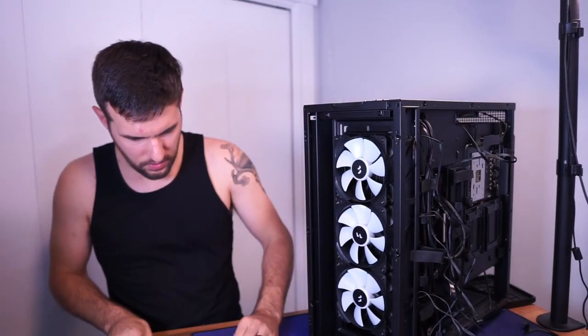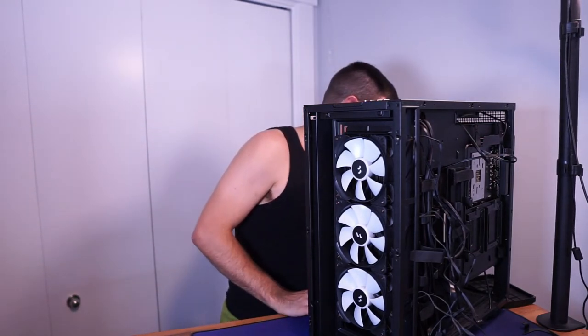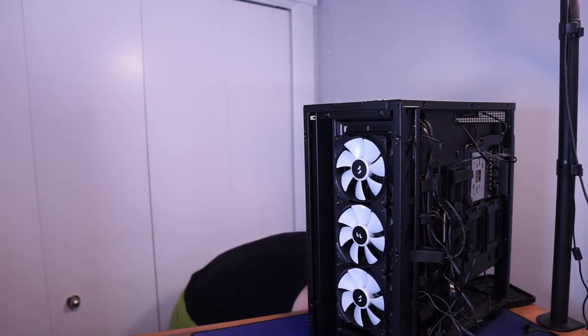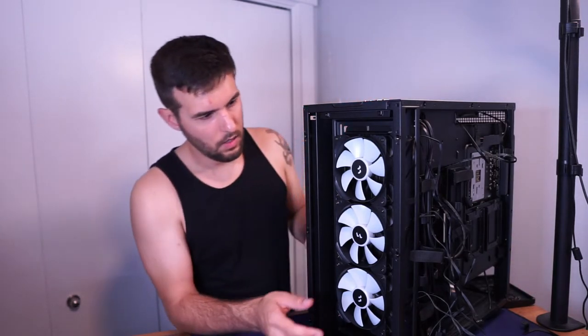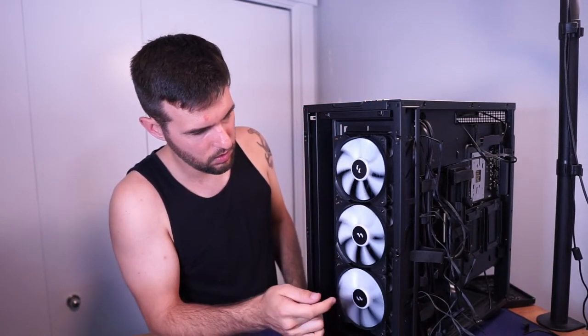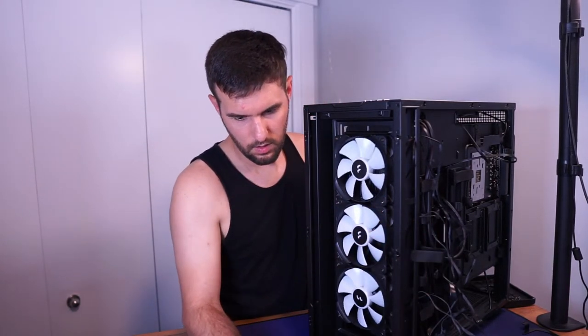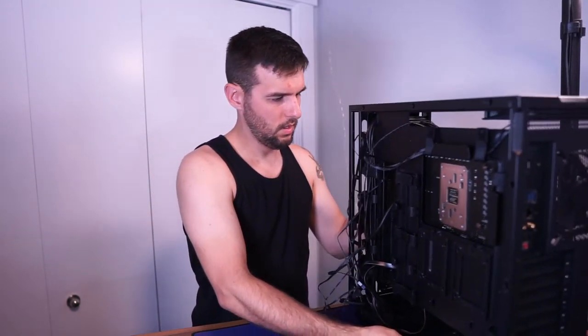All right, that is all nice and tight. I need these bolts. Oops. I don't want to throw any of them away, though. Okay. So that is installed. A little sanity check here. Good to go on that. Let's work on these cables. They're just plugged in.